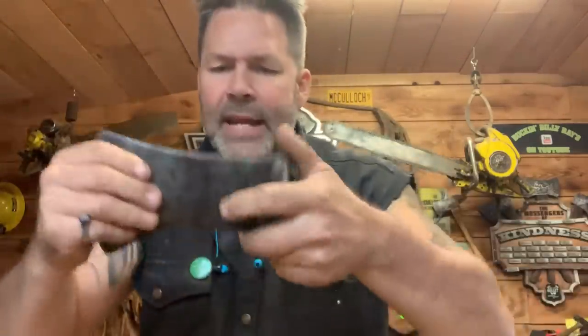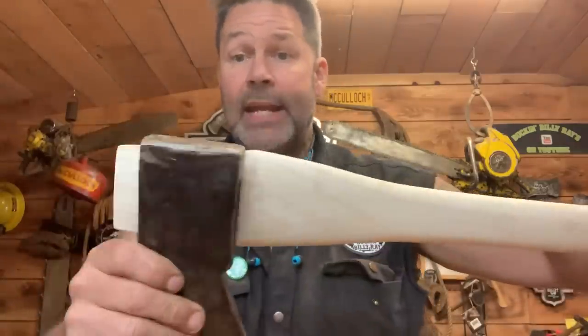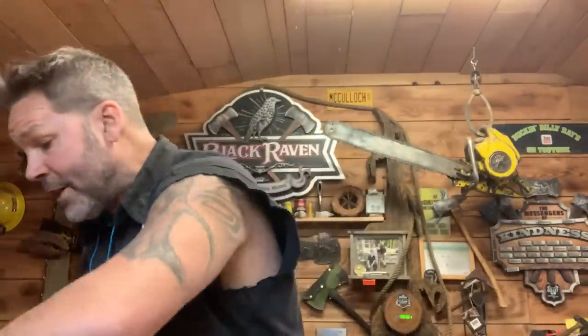These are the things to look at. When you're hanging an axe, you want to look at how wide the eye is. Some axe handles I get, you've got to have room for your axe head. That's a double bit. This is a single, so it's not a comparison. But I'm going to show you what I'm talking about. I'm going to pull out one of these.